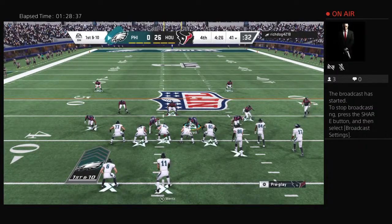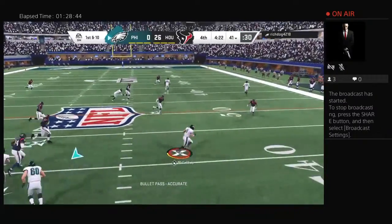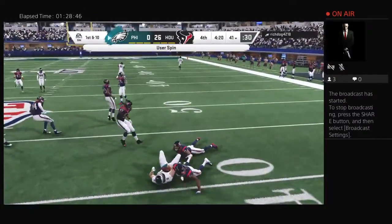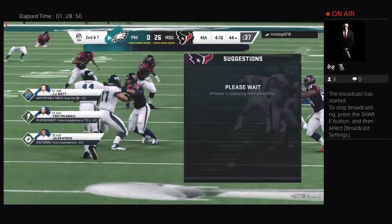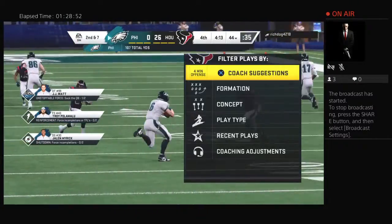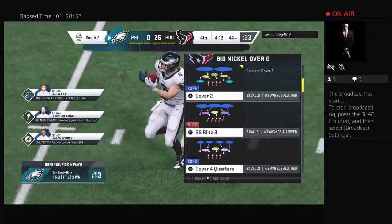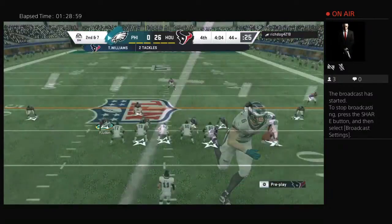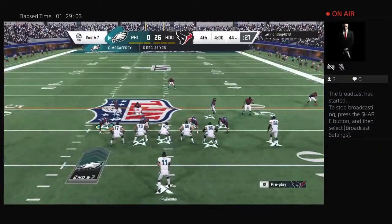A big mistake, especially when you factor in the personal foul yardage. Working from the gun, Wentz. And he'll dump this off to his running back, McCaffrey. Call it a gain of 3. And it'll bring up a 2nd down. That first down completion only netted him 3. 2nd and 7.